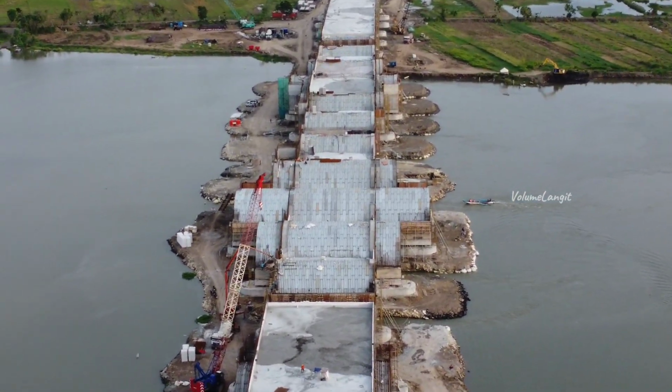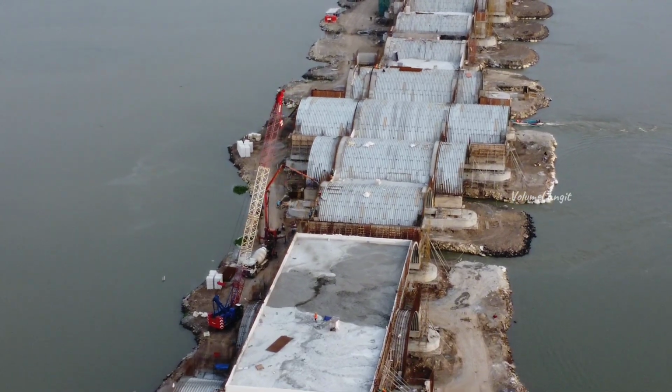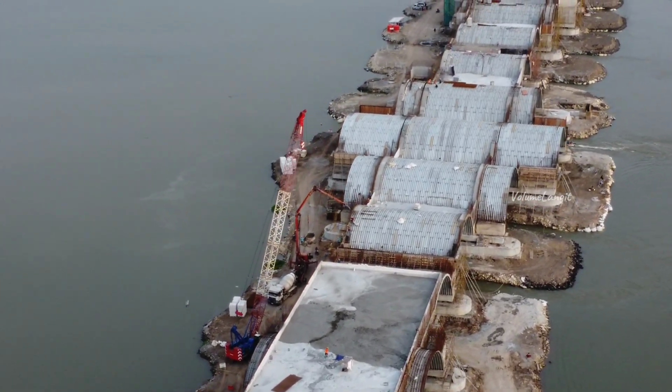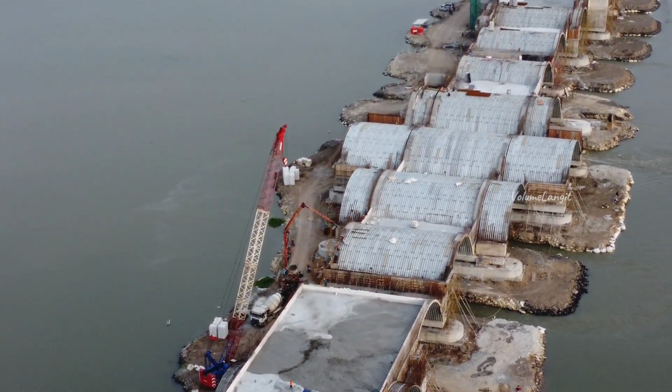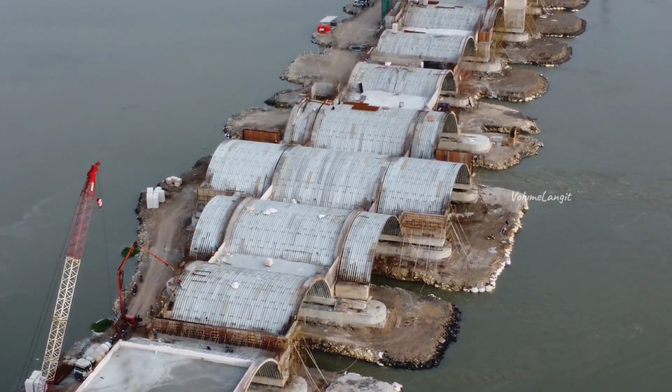From above, we can see how the team works neatly. They make thorough preparations before asphalting, from compacting the soil to choosing the right type of asphalt. Every step must be carefully considered to ensure optimal road quality.